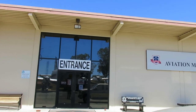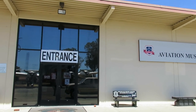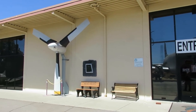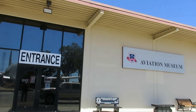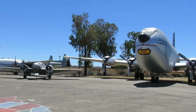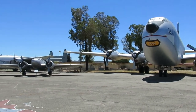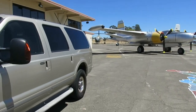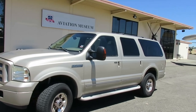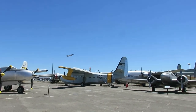Entrance to the Travis Air Force Base Aviation Museum, formerly known as the Jimmy Doolittle Aviation Museum or something like that, formerly known as about two or three other names, but the current name is Travis Air Force Base Aviation Museum. You can hear the sounds of jets because the runway and the apron are just right about there. They come and get you at the Travis Air Force Base Visitor Center with their shuttle vehicle. There's a KC-10.